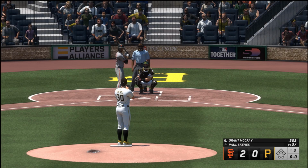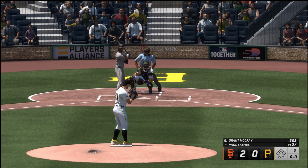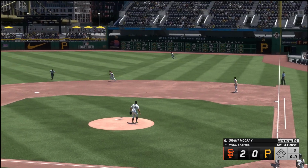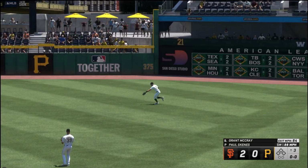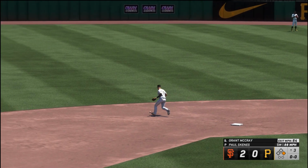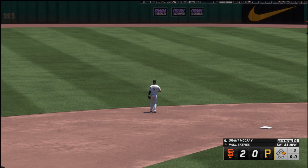And we're back. New inning getting started. Now the left fielder, Grant McCray. Line drive, base hit. And that turns the lineup over.